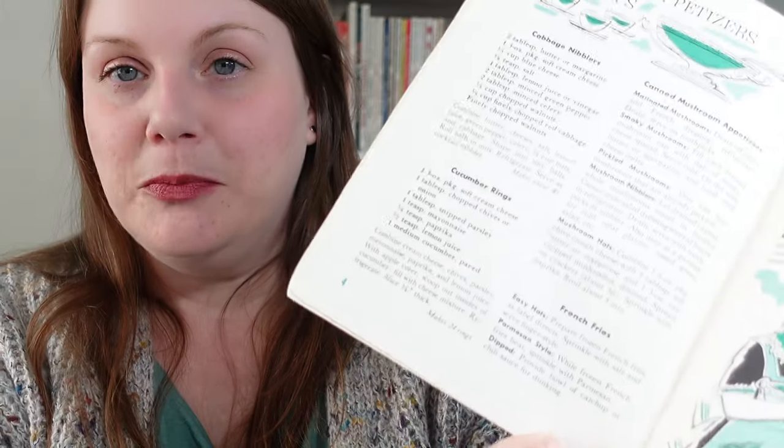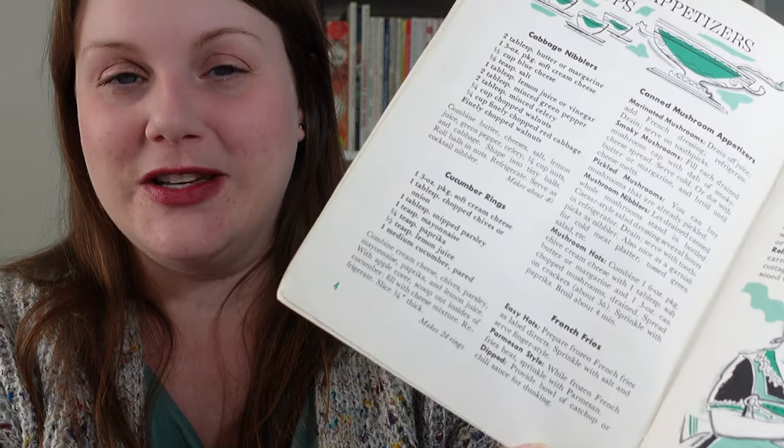They do have some other suggestions here, like Parmesan style. So you cook your French fries and you sprinkle them with Parmesan. That sounds delicious. And then dipped: provide bowl of ketchup or chili sauce for dunking. It just feels like filler, because that's just how you eat French fries.